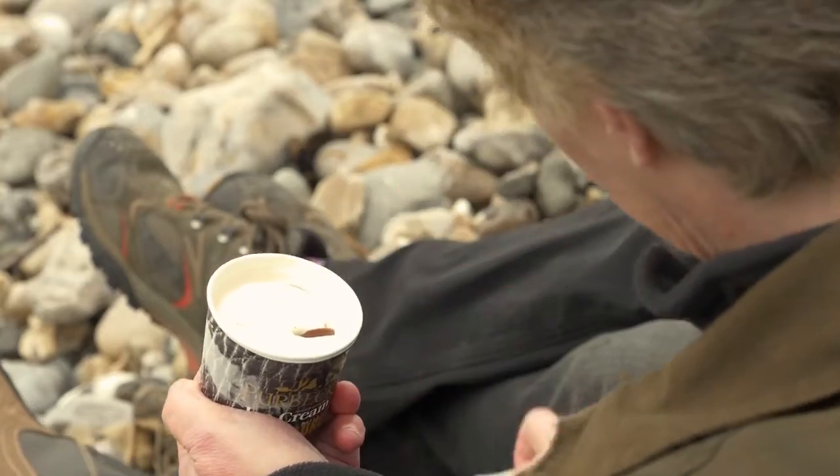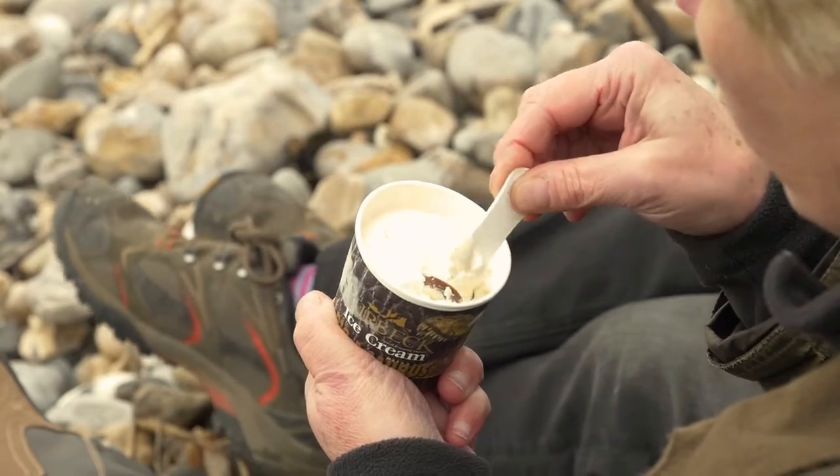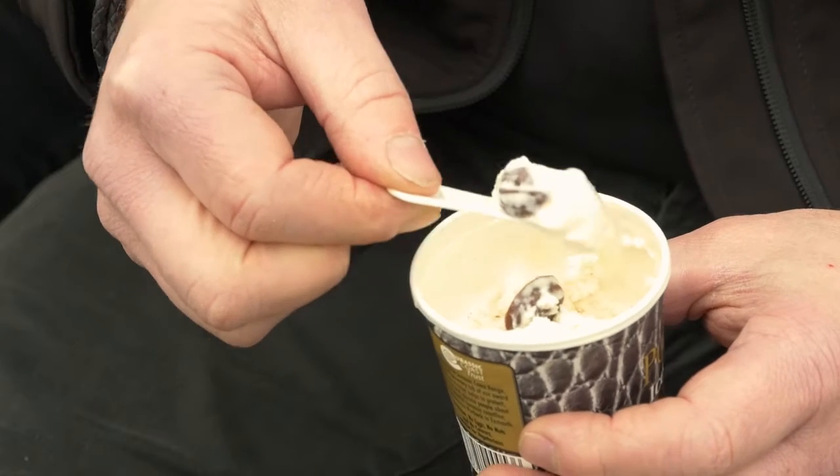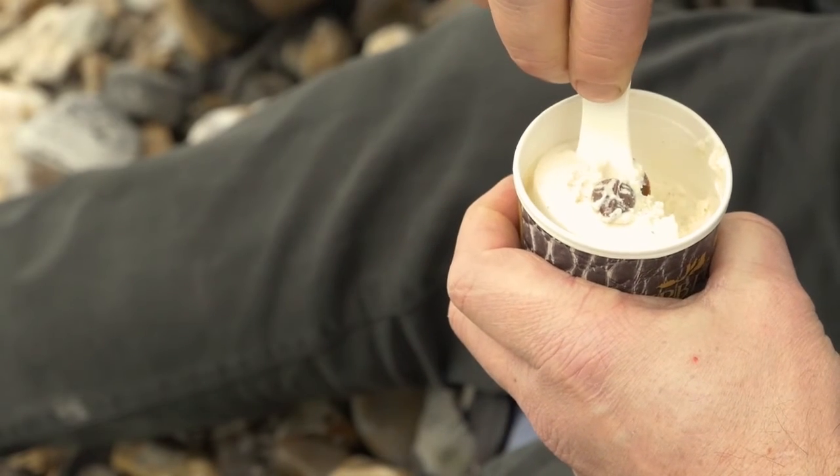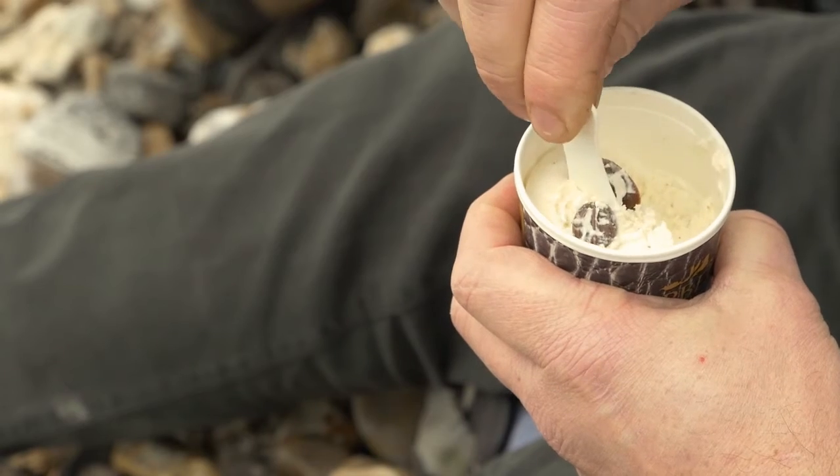It's a hidden chocolate dinosaur in ice cream. The concept of the Digosaurus is to excavate the dinosaur, find the trilobites in the bottom first of all, excavate the ice cream. Nobody else has hidden a dinosaur in ice cream, so I think that's the first. I don't think anybody else would be mad enough to do it.